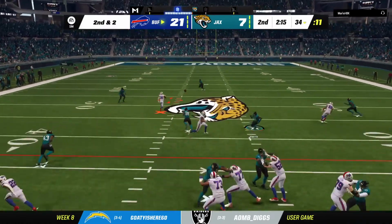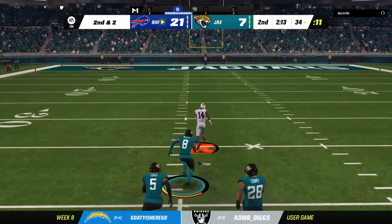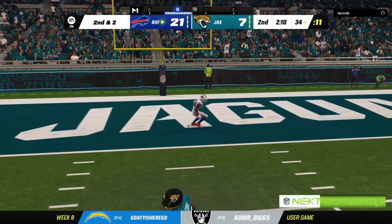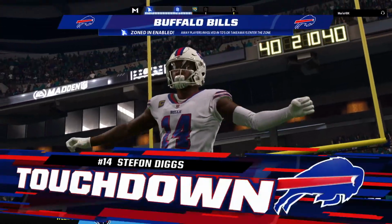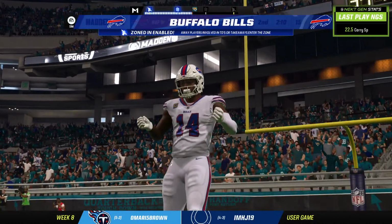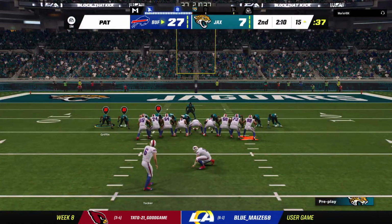On second and a couple. Allen, he's got the hook up with Diggs. And all the way home for a Bills touchdown. That's a pretty quick response to that last touchdown drive.